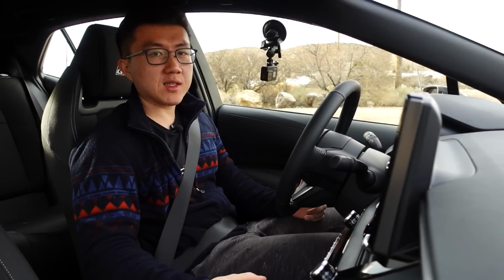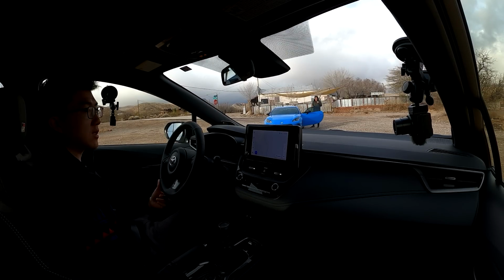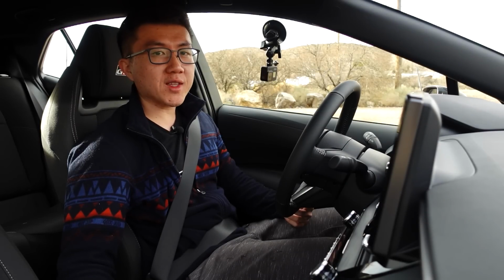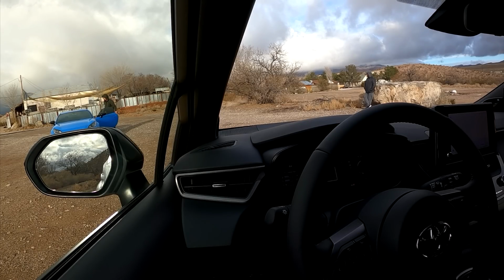Now that being said, guys, let me know what you think of the new GR Corolla. And if you've driven a GR86 and a GR Corolla, let me know how you think these two cars compare. Now, once I get back to the Bay Area, I'll have more opportunities to review the GR Corolla and compare it against other cars like the FL5 Type R. So stay tuned for that.